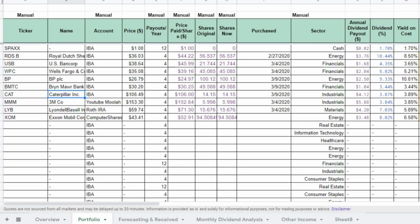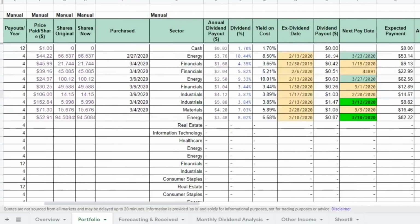Caterpillar, this is one I've been looking at for a while. I know that Bill Gates is really into Caterpillar, and it's one that I've always wanted to enter. I know back in 2016 when we had that brief crash in February, I really wanted to get in, and I missed the boat, and I've been wanting to get in ever since. And so I just threw $1,400 or $1,500 at it, and was able to walk away with about 14 shares or so and some change.